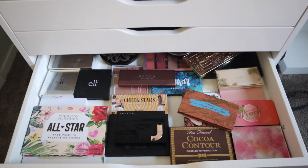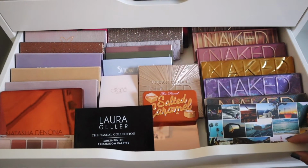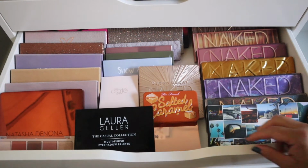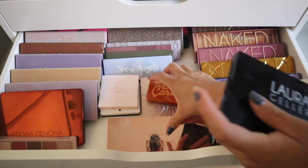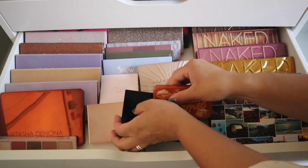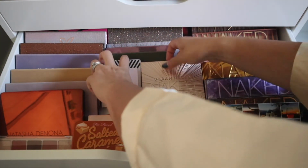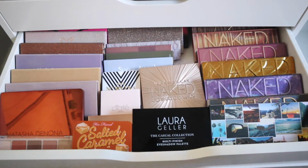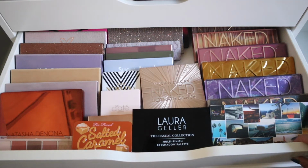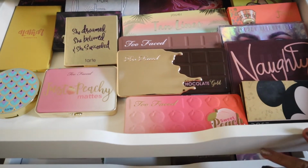I haven't picked out an eyeshadow palette though, so maybe we could do an eyeshadow palette first. So here's one drawer. I have all my naked palettes. You know what? I think I want to pull one of the mini palettes from e.l.f. because I've never used those and I forgot. Anyway, I want to use one of the e.l.f. mini palettes because I never pull those out. So where are they?